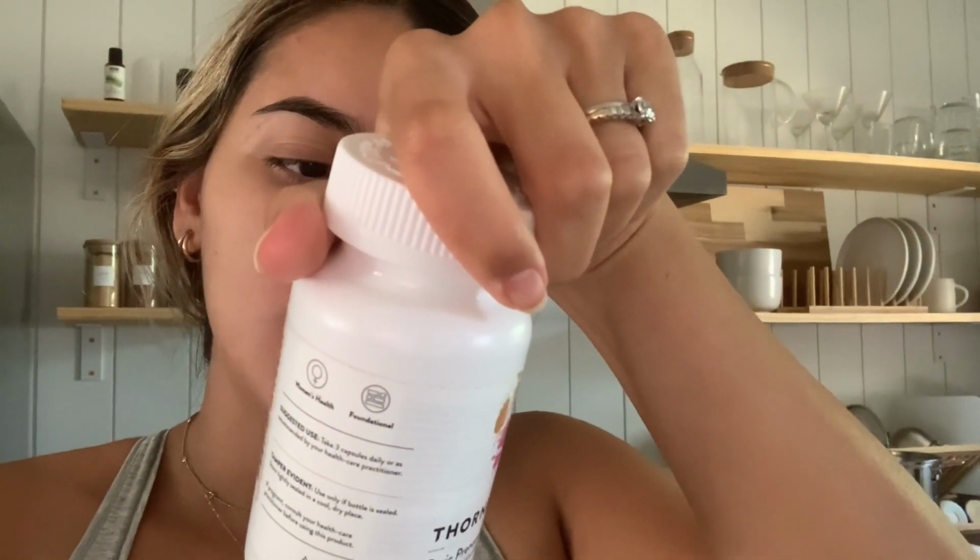All right, so I have some lemon water here. I didn't actually include any of the actual lemon in it. I just squeezed the juice. And I'm gonna take my vitamins. So I take quite a bit of Juice Plus, which is basically just vegetable and fruit capsules and that kind of thing. And then I take a Thorne Basic Prenatal. This one basically just has a couple more vitamin A, C, B, folate, and that kind of stuff.